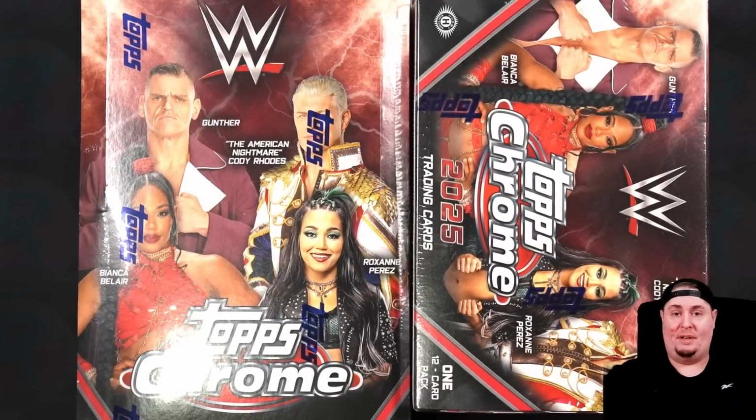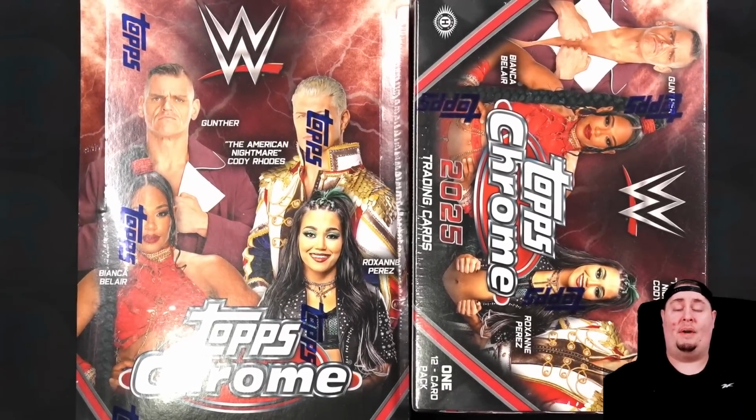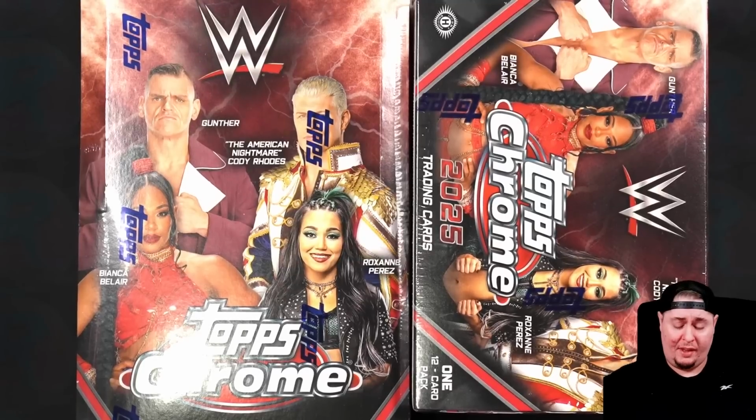Topps had the license up until 2021. Panini had their little 3-year stint. They did an incredible job. They upped the game, brought a ton of new collectors into the wrestling trading card space, renewed my interest and my love for wrestling cards, that's for sure. And now we are back with Topps.